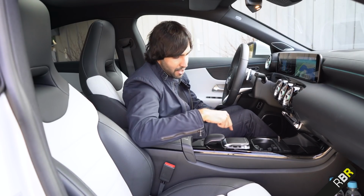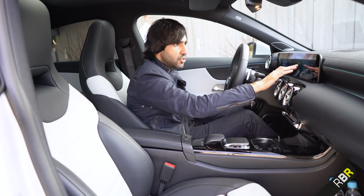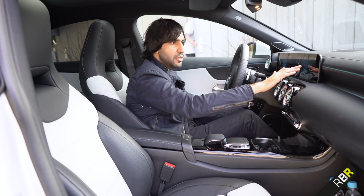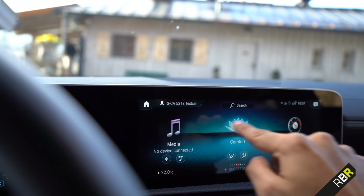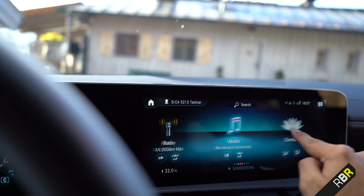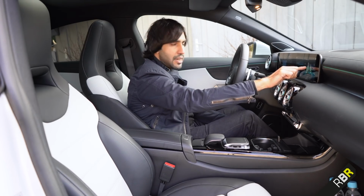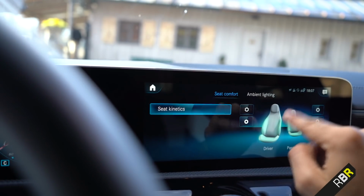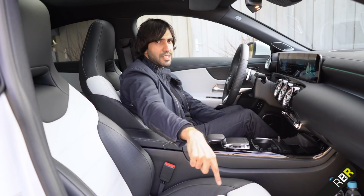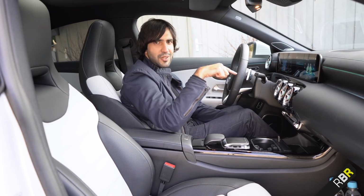So for example, if I go into the home here, and before I've even touched the screen, it can see where my hand is pointing, and it's highlighting, for example, navigation or radio. Then as I go across and actually touch it, and go into, say, Energizing Comfort, seat kinetics, it's already picked up the fact that it's the driver doing it, so it's highlighting the driver's seat. So when I've started it, it's not started the passenger's one. Of course, if I jumped into the passenger side, it will start doing the passenger seat one.